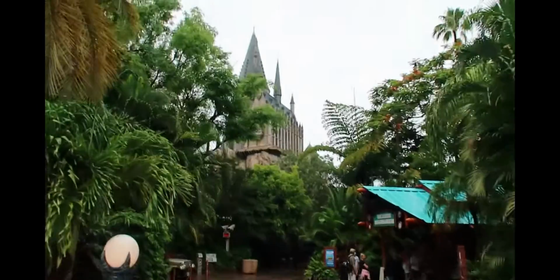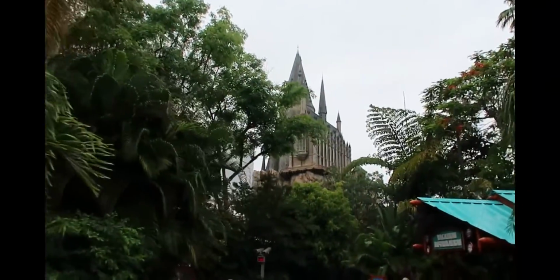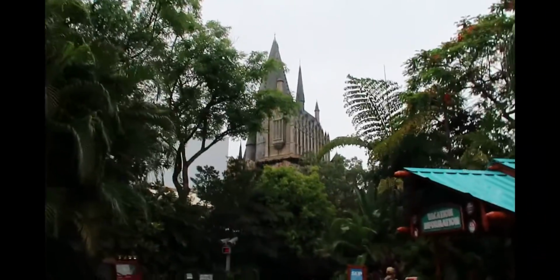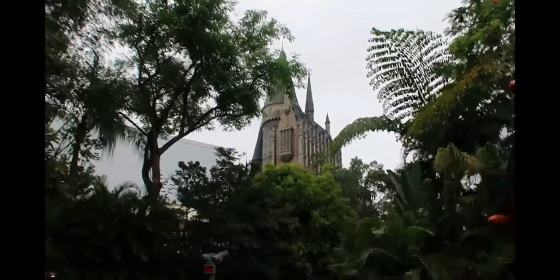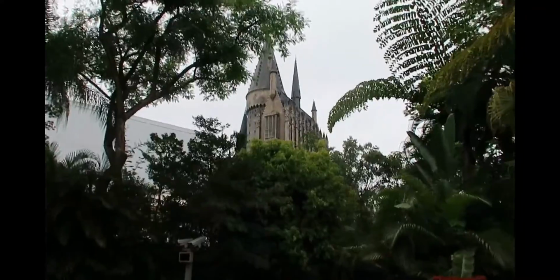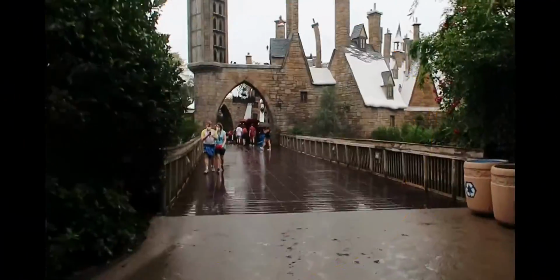And now let's head into the Wizarding World of Harry Potter. I love the view of Hogwarts from here. It is so neat. I love it. And that, my friends, is going to be our next ride, the Forbidden Journey.